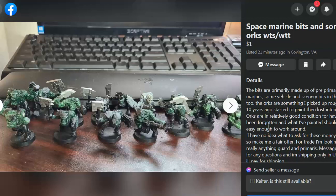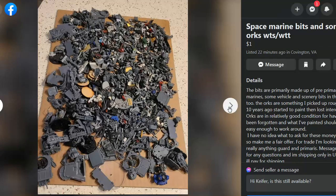I have no idea what to ask for these money-wise, so make me a fair offer. Okay, and that's just so uncomfortable, because no one wants to make an offer and the person come back and be like, oh, I'm insulted. I've had that happen to me a couple times. And I'm like, all right, well, then maybe you should have just told me what you wanted for them. As you can tell, I've got a pretty dim view of that.